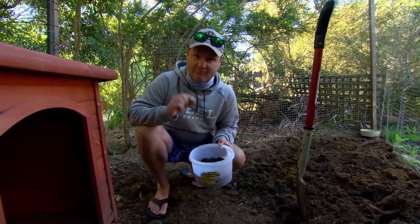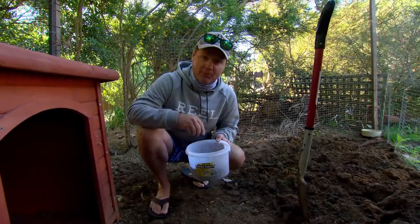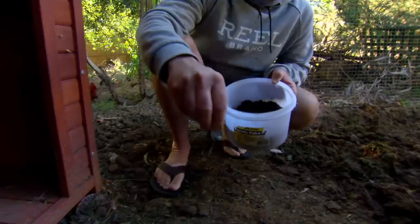Now, we've got plenty. It's important not to take too many from one area because they do a lot for the soil and the plants. And always important to pay your taxes. Yeah, chook, chook, chook, chook, chook.